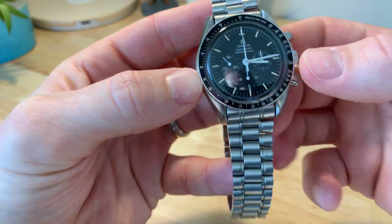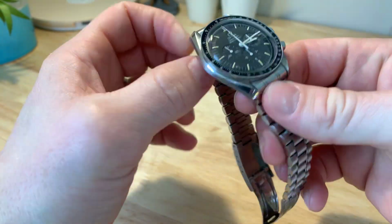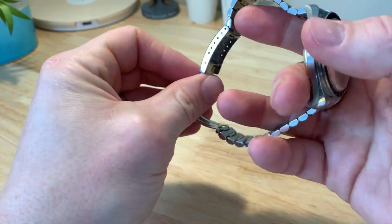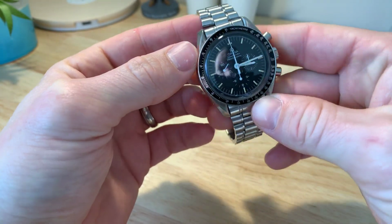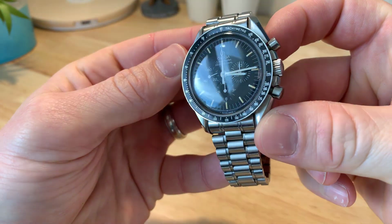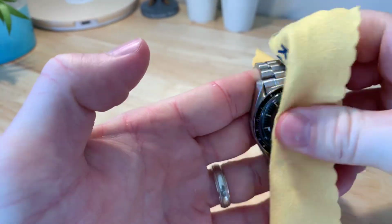Yeah, guys, let me know what questions you have. Love this watch. It's definitely a keeper. It's a pretty clean example of a 3590. I did a fair bit of research on this model reference specifically. Again, I'm not a Speedmaster guru or anywhere close to that, but I did do a lot of research to make sure I knew what I was getting into and which model I wanted and why.